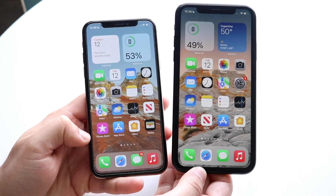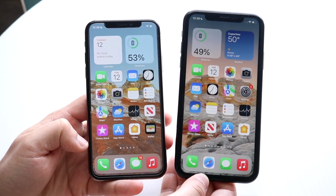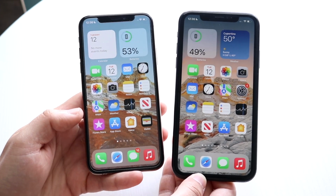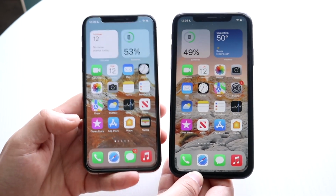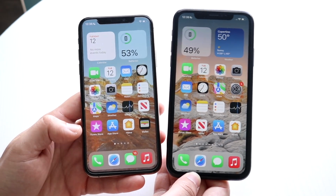But I will tell you, the XR has grown on me, and these two phones are sitting at very interesting price points. The iPhone XR you can pick up for around 200 and something dollars in the used market. The iPhone XS is still around 300 something, which is actually a pretty good value for the iPhone XS in my opinion. So let's go and see how both these phones compare in 2022.